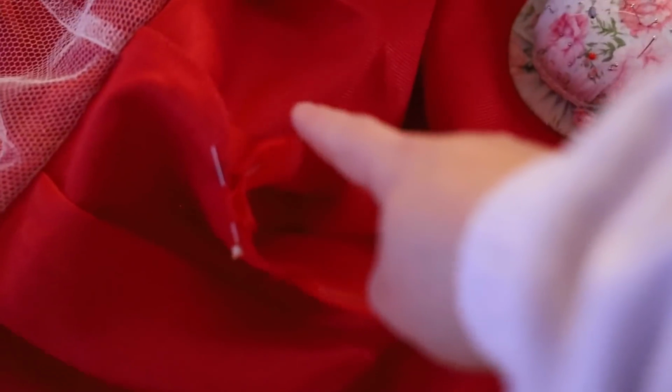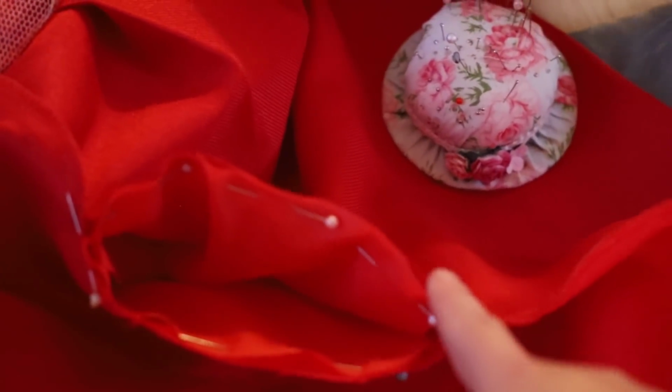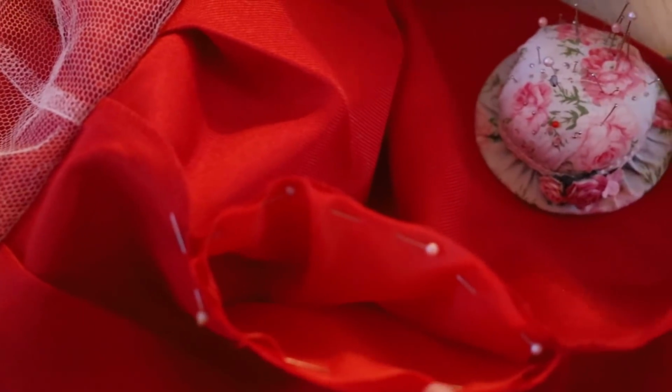I hope this makes more sense. My dress is inside out, so I'm going to stitch around here. Isn't that right, Blandy? I'm going to stitch around here, and I'm going to stitch around here, and the dress is inside out. When I pull this through, it'll just be a nice seam from the front.